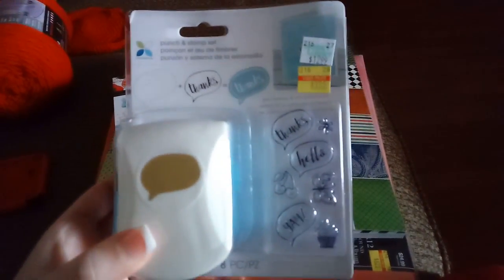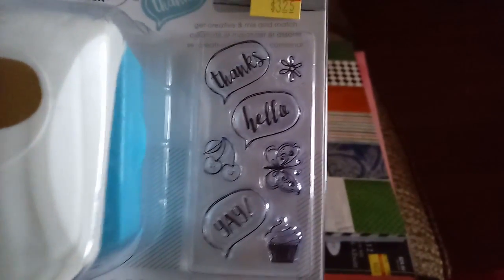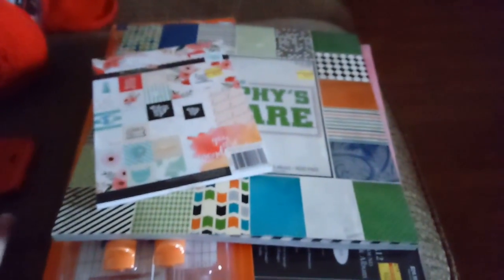Start with this. This is a paper punch. It makes like a speech bubble, and it also came with some stamps. I thought the stamps were really cute. And it was $12.99 marked down to $3.25. That was a pretty good deal.